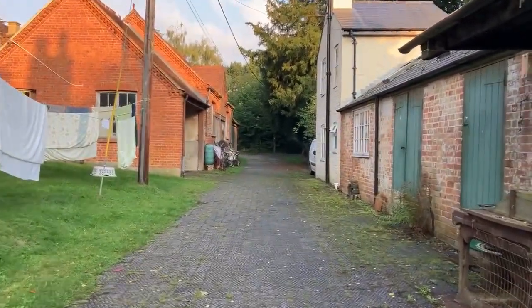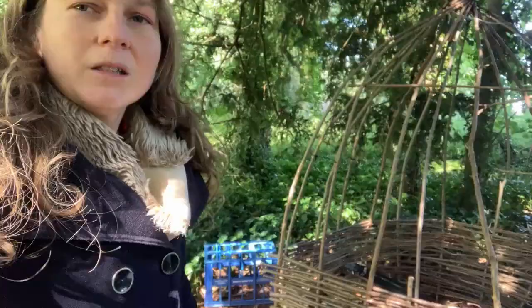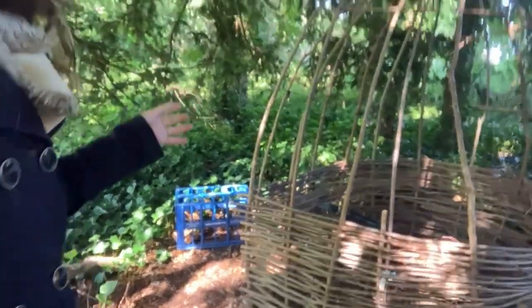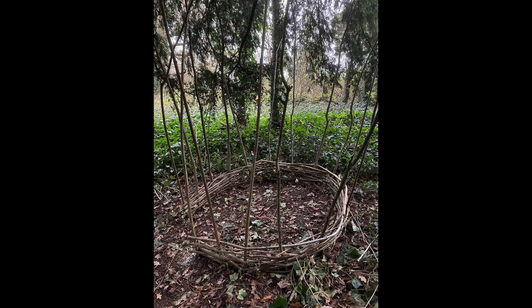So, to solve this problem, I am currently constructing over here a compost toilet, which is just a stone's throw, just so I can get there nice and easily. I'm quite excited at the moment because it's actually beginning to look like what it's supposed to look like. It looks like a structure. I actually started this in December, and for quite a long time it was just some sticks sticking out of the ground in a circular fashion.